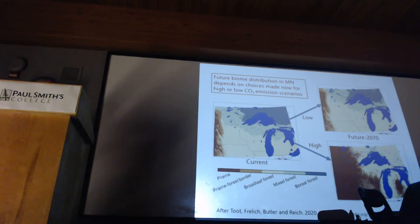For a low scenario where we're successful at really reducing CO2 emissions, everything stays almost the same. It moves just a little bit to the north. You would still recognize Minnesota as being Minnesota.